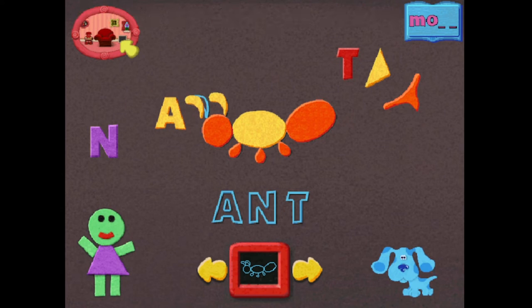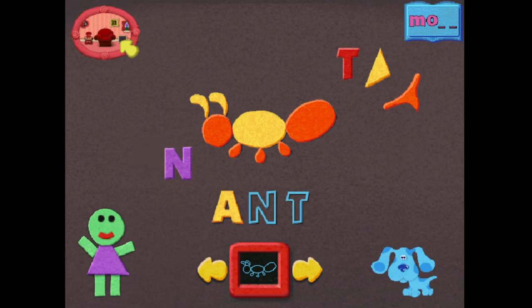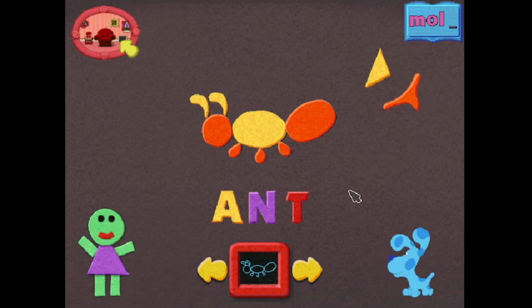Where does the shape go? A. N. Good one. T. You did it. A. N. T. A. N. T. Ant.